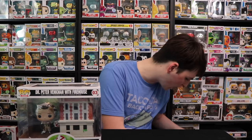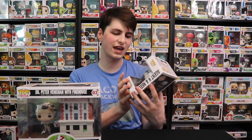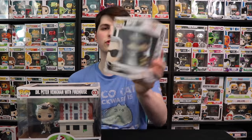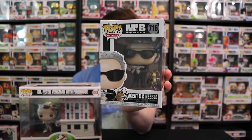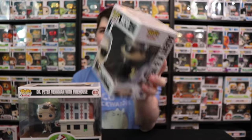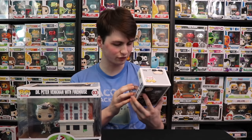So I bought this one as well. This one isn't to fit with the Stranger Things ones. I bought Agent K and Neeble. Agent K and Neeble. This one's really funny, from Men in Black. We used to watch this movie a fair bit, actually. This is one of those ones that it'd be on TV, or we'd throw it on Netflix or something. I believe it was on Netflix. I think it was. But anyways, it's a really cool one.